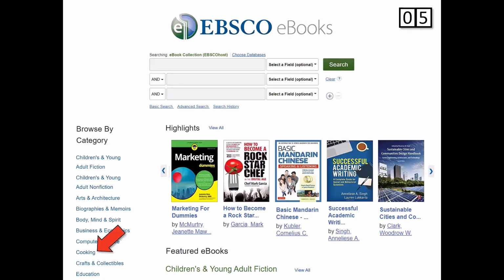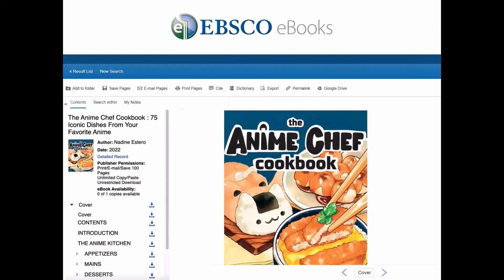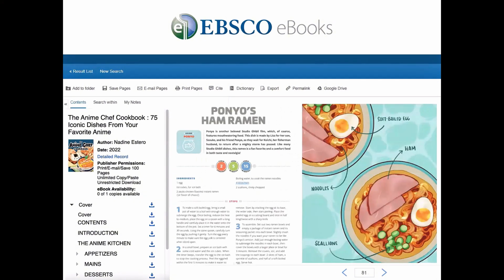And since we're talking about graphic novels and manga, I have to show you this one cookbook I came across the other day while I was putting the slideshow together. It's the Anime Chef Cookbook, 75 iconic dishes from your favorite anime. So I thought this one was kind of fun. But there are over 200 other cookbooks in here, different ethnic cookbooks and stuff. So OVERDRIVE has some cookbooks as well. So there's this and OVERDRIVE.